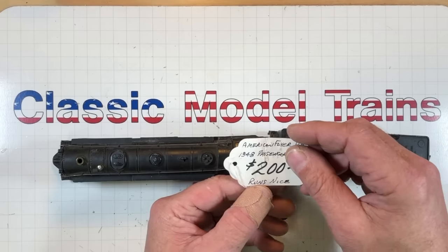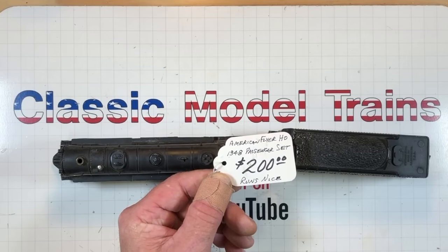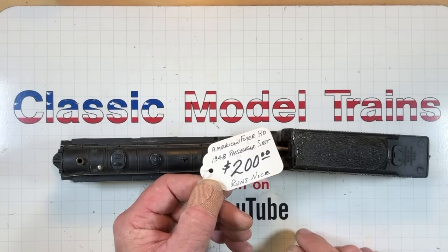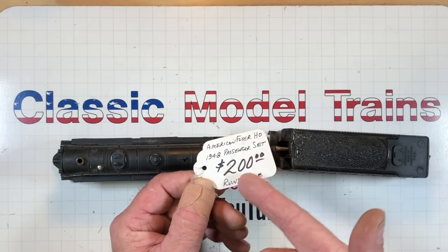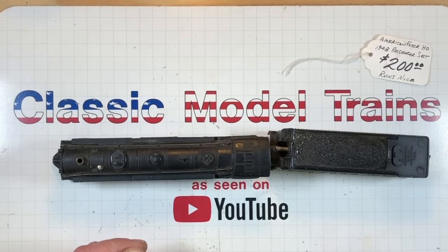I like he sent up this price tag. He says, don't pay any attention to that. That's not what it cost me. But it does say it runs nice. If you're going to have a $200 price tag and runs nice on it in a vintage store, let's just see if they were lying to us. Now, it does look amazing on the track. I have to say that, yes.